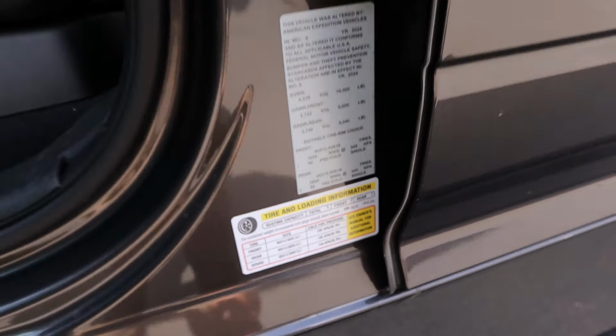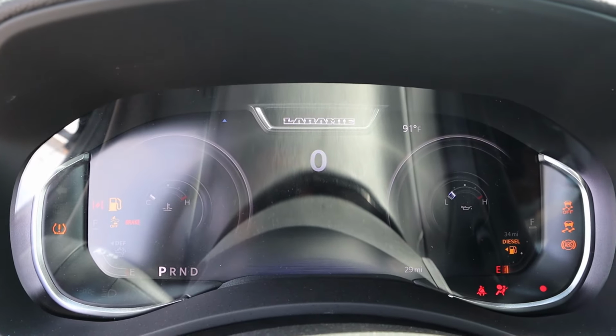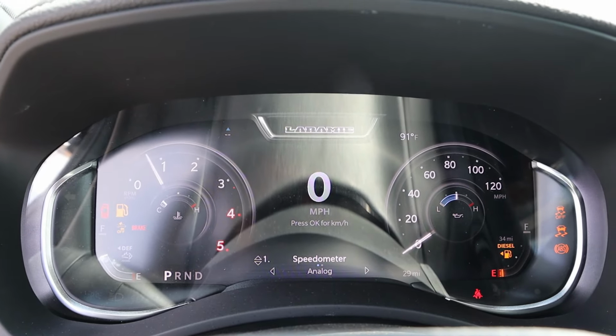1,313 pounds. So you do lose a little bit of payload. Oh, yeah, so stepping up, I hit the step with my foot instead of climbing onto it. Yeah, full digital gauge cluster, that's really cool.